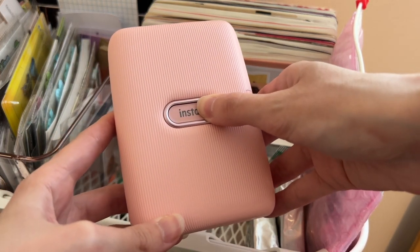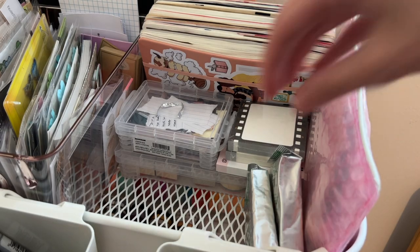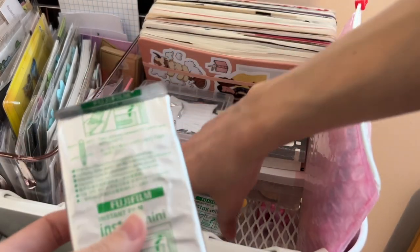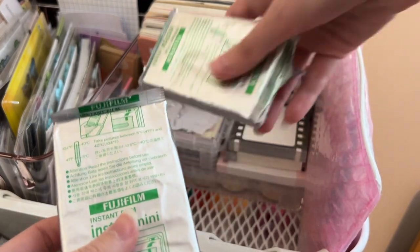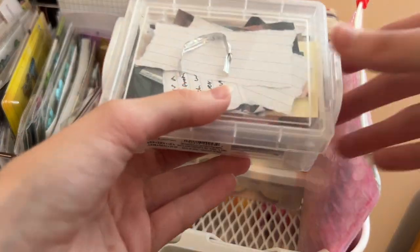And then here I have my Instax mini printer, which is honestly my most favorite purchase. I use it a lot to print out Polaroids to put in my journal. And then here I just have some film for said Instax. It just uses the same film as the actual Fujifilm camera.